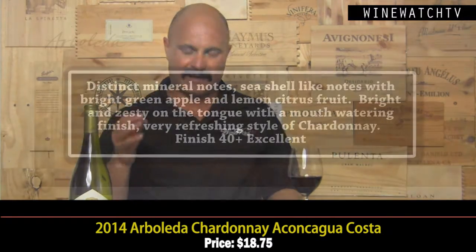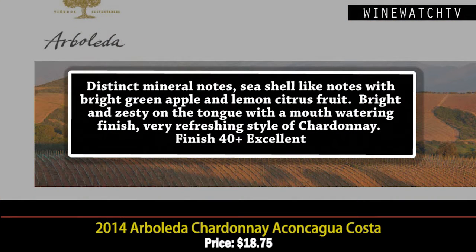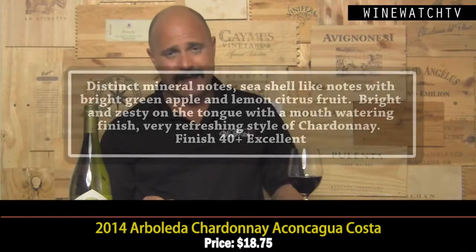A good amount of that distinct mineral quality, almost like a seashell, kind of Chablis-like character, bright green apple fruit, lemon citrus, really bright and zesty on the tongue, a nice mouth-watering finish, a very refreshing style of Chardonnay. Excellent juice, man, at $18.75. And with a screw cap. We love the screw cap.